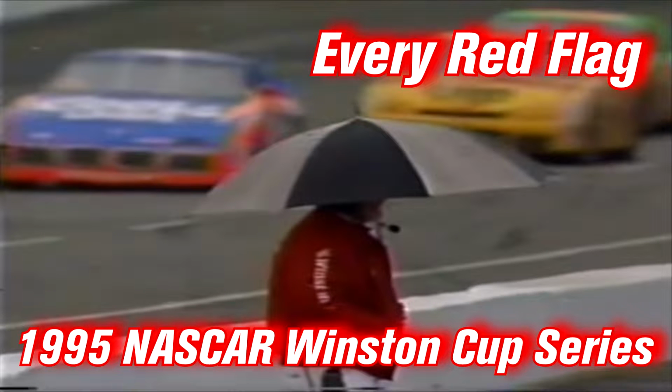Going to red flag the event. They're going to stop the field, restart the race, and try and settle it. Back up amongst the leaders. Change there. Marlin has gotten back up to second now.